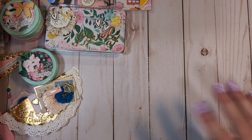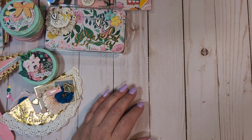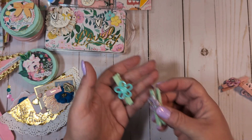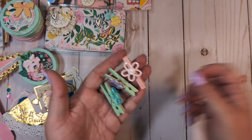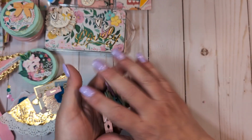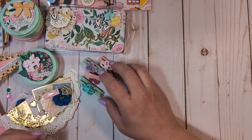Okay, some things are going to be out of frame. Earlier in the month, I did make some little clips with some buttons that I had in my stash. So I'm going to count these as part of my crafting because I did alter those little paper clips.